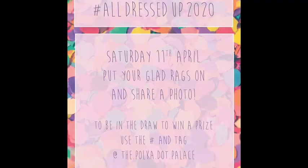Although I am planning to take part in the hashtag All Dressed Up 2020, which is being hosted today, Saturday, by Polka Dot Palace. So I'm really excited about seeing lots of other people dressed up. And I've made something which I'll give you a little sneak peek of. I'm not going to show the whole thing because I'm going to share photos on Instagram later.